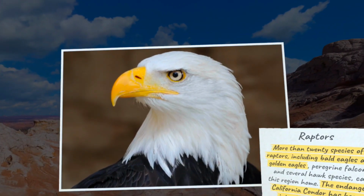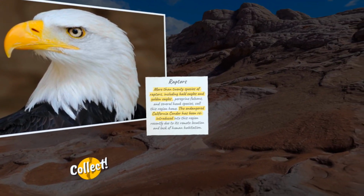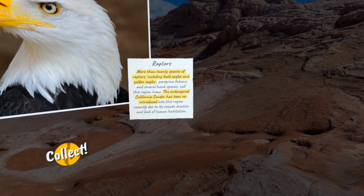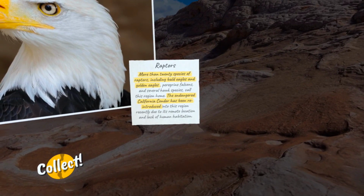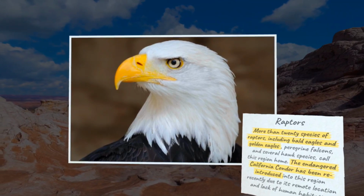More than 20 species of raptors, including bald eagles and golden eagles, peregrine falcons, and several hawk species, call this region home. The endangered California condor has been reintroduced into this region recently due to its remote location and lack of human habitation.